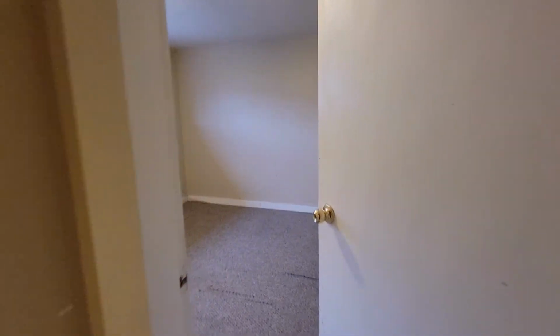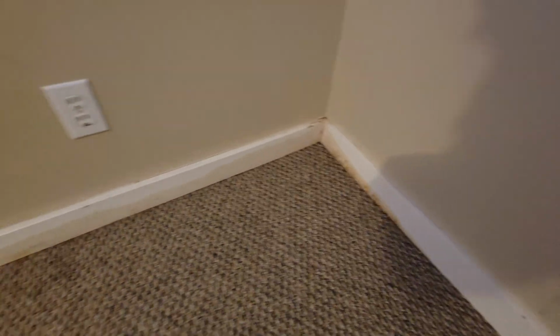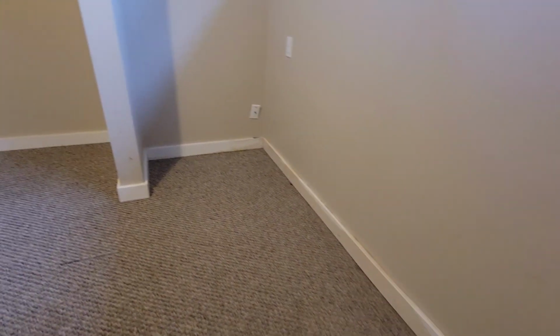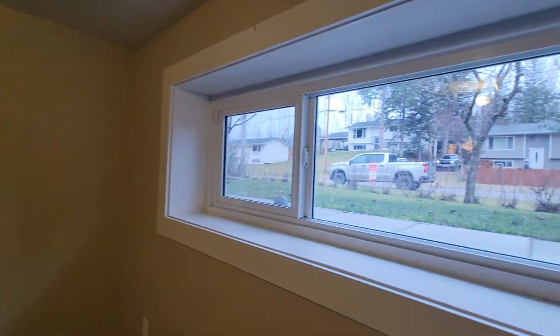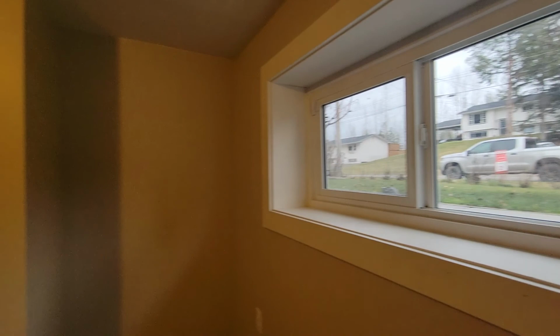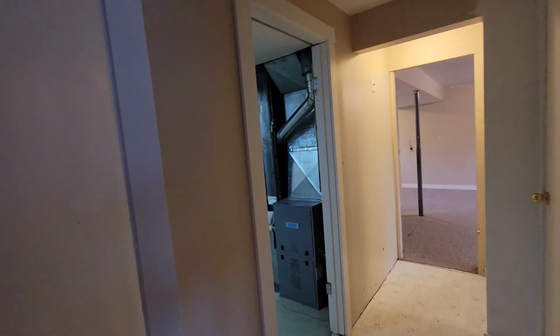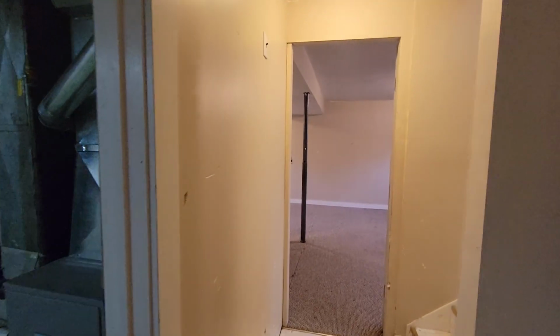And we've got a third bedroom. New window. Carpet's seen better days, but doesn't smell like cat pee or dog pee in here. Too bad. Although it looks like a bit of stain in that corner. Front of the street. And that's that. I'm gonna get turning the lights off now.